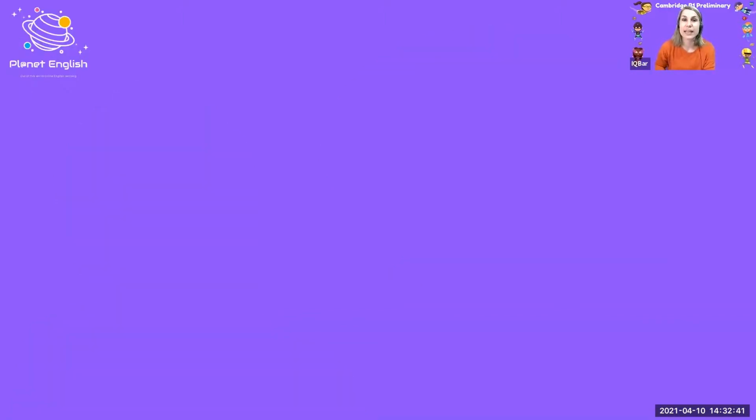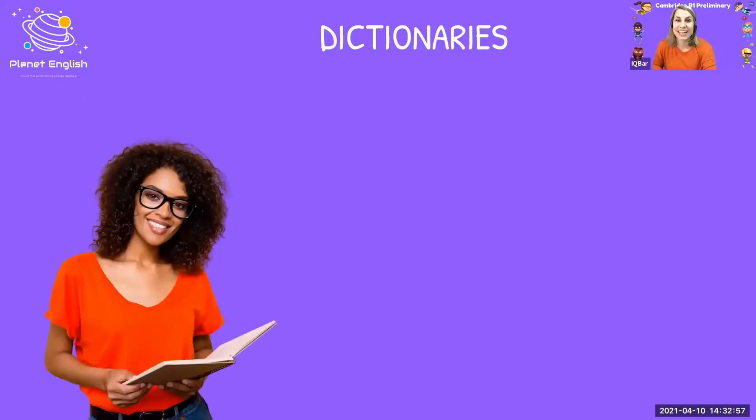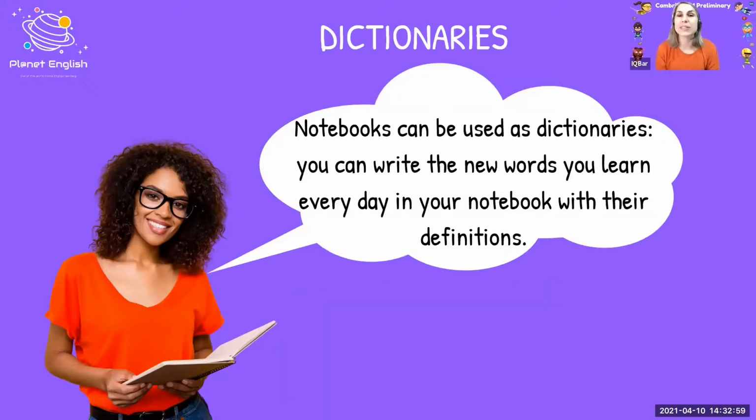Another answer has come through: important words to learn. That's a good point. It helps us remember those words. So, as you've just said, it can be a dictionary. We can use our notebooks as a dictionary. You can write the new words you learn every day. You can write those words, but you can also write the definitions, so what they mean.